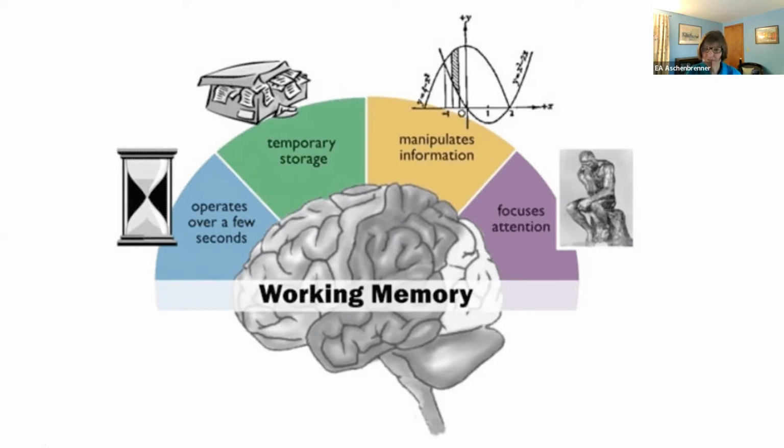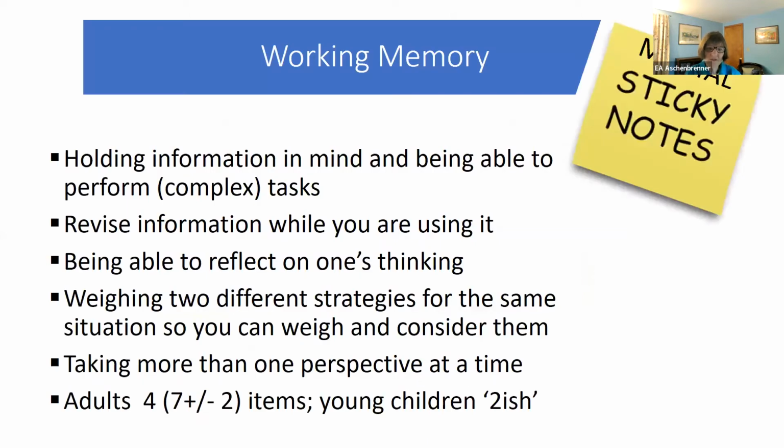So working memory is something like short-term memory, right? It operates over a few seconds. It's temporary storage. You're manipulating information while you're focusing attention. So what this allows you to do is revise information, so it's like learning and doing on the fly. I think that's one of the things that's really important to remember.